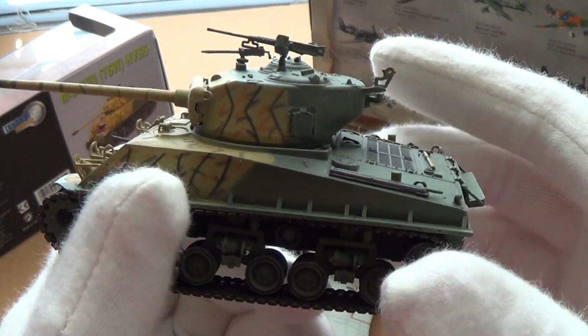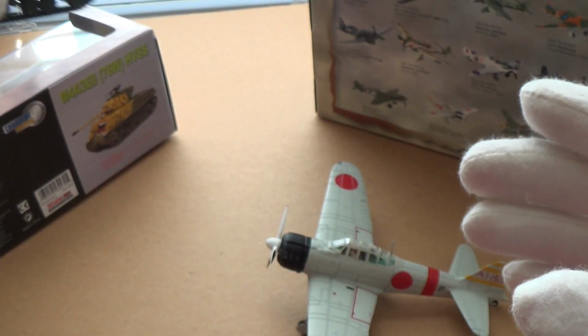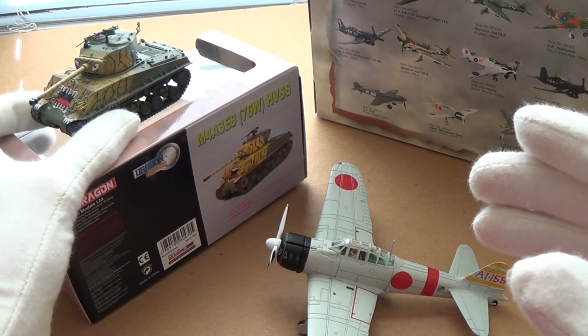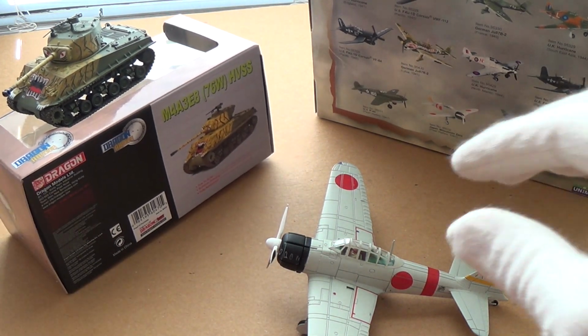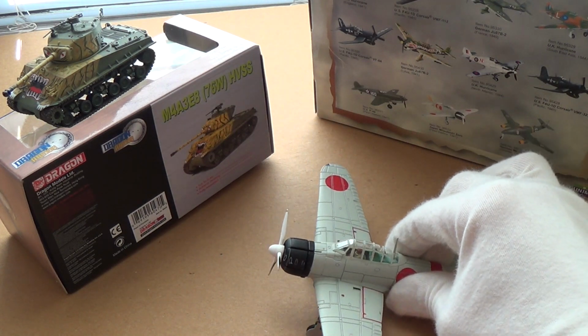Absolutely stunning, beautiful .50 caliber machine gun on the top. Anyway, we'll save that for another day. But what I did want to say is I'm really impressed with Forces of Valor.